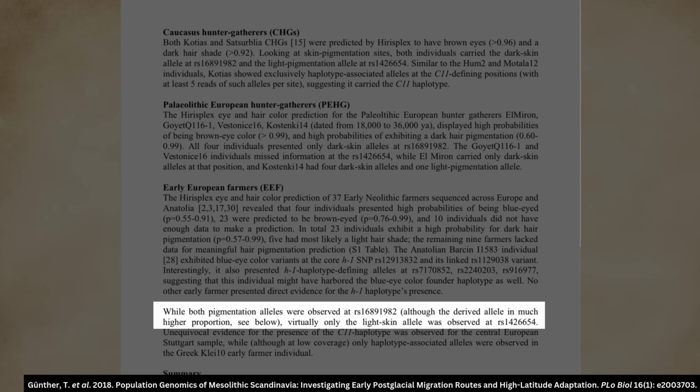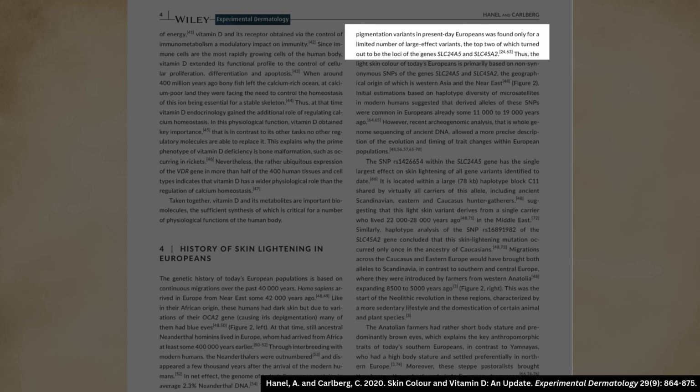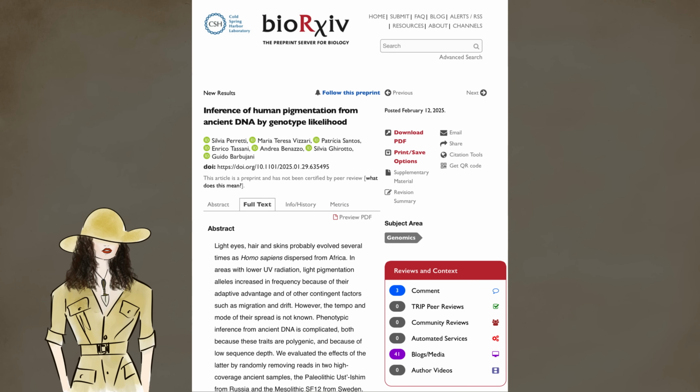End quote. Sure, there may be other genes involved in skin pigmentation, but they are not as important as SLC24A5 and SLC45A2. Carrying the derived alleles in these genes should not result in a dark skin phenotype. Predicting otherwise is a very unexpected result. I actually found a discrepancy in the preprint itself with regards to this.